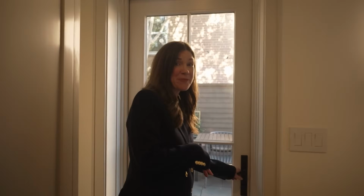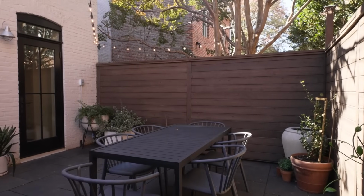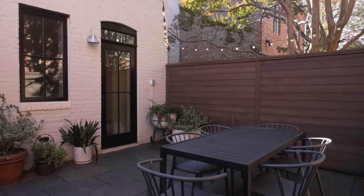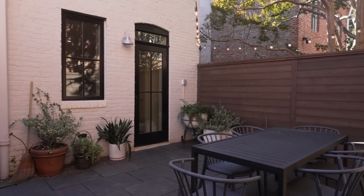Okay, so now I'm going to take you out back to our patio. One of the biggest selling points of this house, besides the location, was this back patio. It's not very big, but it's our little slice of heaven back here, just big enough for us.